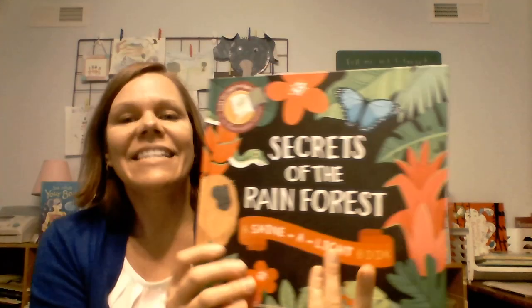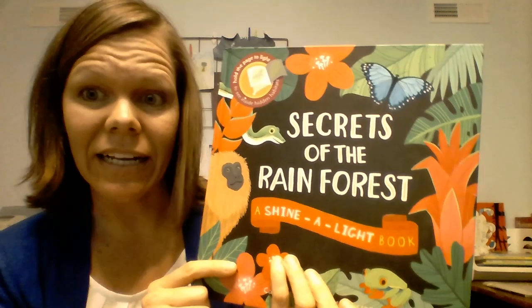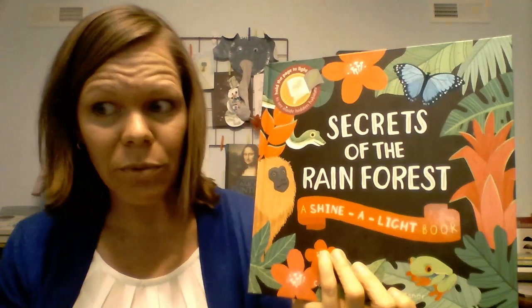Okay, we're almost done. You're doing great. Thanks for hanging in there with me. Just two more I want to share with you. This one is called Secrets of the Rainforest. It's a shine a light book, which means it's super duper fun because you get to use a flashlight.